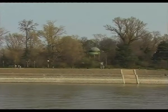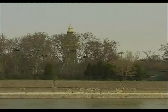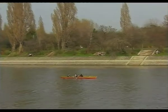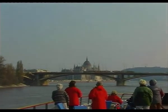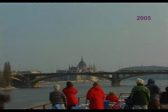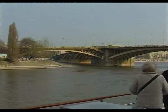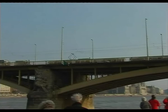We begin our voyage down the Danube beside the recreation area of Margaret Island and make a non-stop passage through the city. Beyond Margaret Bridge is Hungary's Parliament building. Built in the 1870s by French engineers, Margaret Bridge has a 15-degree bend at the point where the side span to Margaret Island joins.